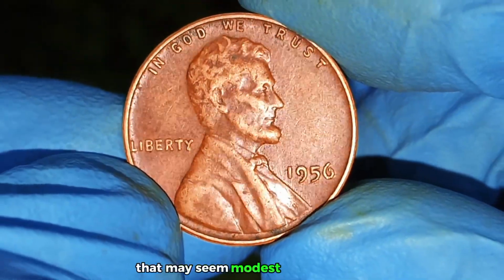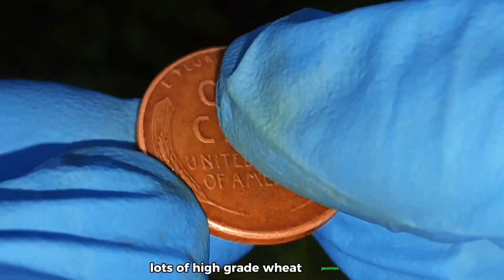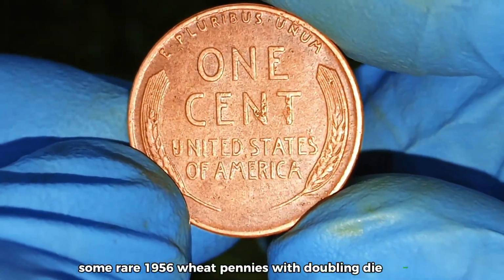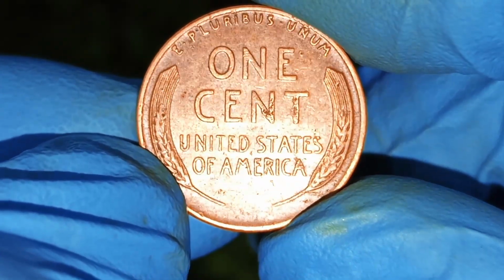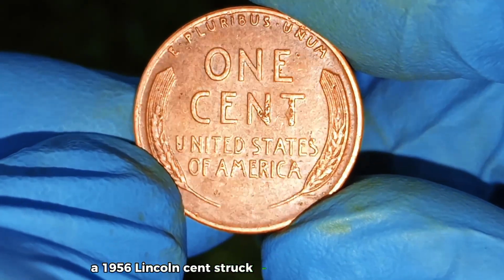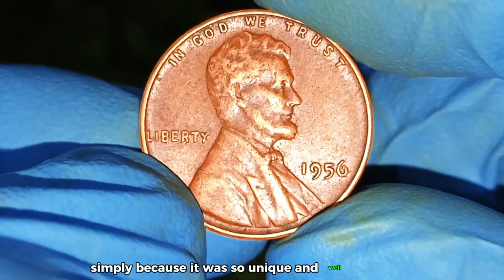That may seem modest at first glance, but the real money lies in errors, proof-like surfaces, or bulk lots of high-grade wheat pennies. Some rare 1956 wheat pennies with doubling, die cracks, off-center strikes, or lamination errors have sold for hundreds and even thousands of dollars at auction. One extraordinary example, a 1956 Lincoln Cent struck on a silver dime planchet, fetched over $10,000 simply because it was so unique and well-preserved.